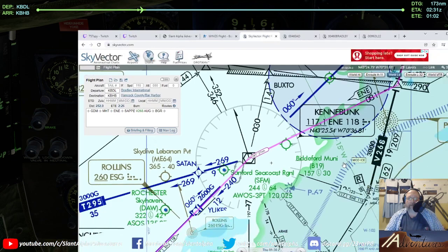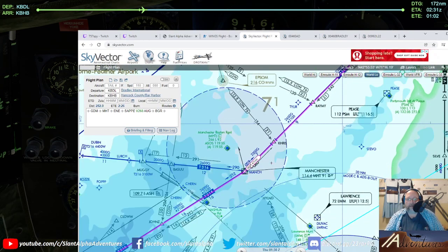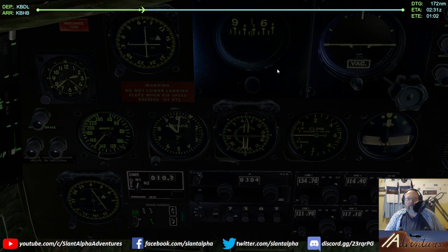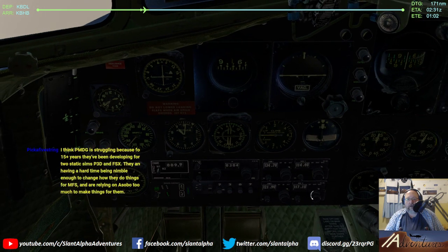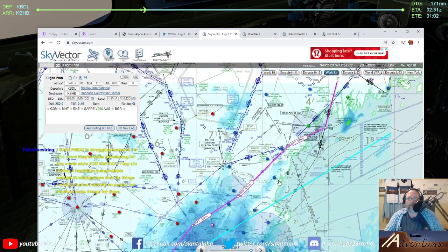So once we pass over Manchester, we're going to turn. Again, we're not following that airway, so we don't have to worry about the specific radio per se, but that gives us a good target to shoot for in the turn, at least. So we'll turn to about a 060. Looks like we're correcting about 3 or 4 degrees to the right for wind right now, so we'll plan on doing the same. And then we'll get ourselves tuned in to Kennebunk. And we still got kind of a ways to go.